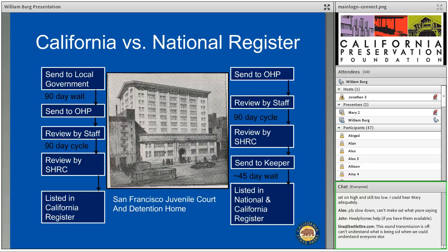The California Register and the National Register work similarly in parallel, and there really isn't that much difference in terms of the criteria for each. California Register criteria are numbered, while National Register criteria are lettered. There are some minor differences, but the first thing to know is that anyone can submit a National Register or California Register nomination. That doesn't mean that it's something you can write up over a weekend and send in.